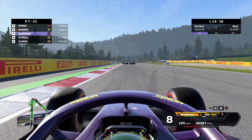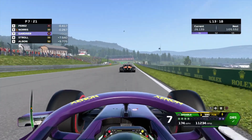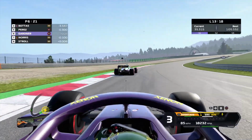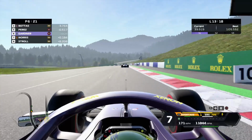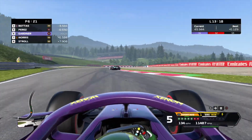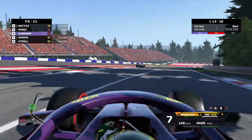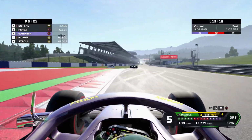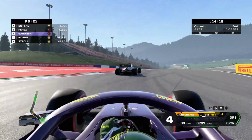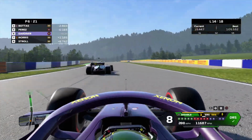Sergio's having a go. I think he's got around the outside of him. Lando's got the DRS. Sergio's going to block the inside. He's kind of buffered him into us there, and that's worked out perfect. It's good team play, that. Now you got to let me go, son. Go. He's going to block the inside.